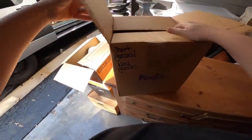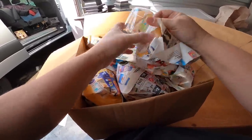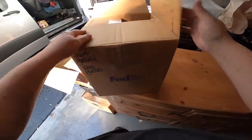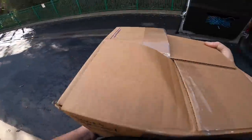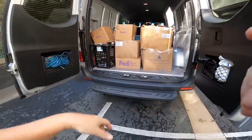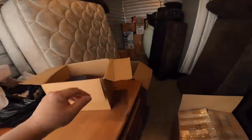Alright, next box. Short glasses and wine glasses. That doesn't sound too... not too sexy. Yeah, they're nice glasses though, but... yeah. Yep. I'm not even gonna go through that one, guys. So hopefully there's not a little lockbox at the bottom with, you know, thousands of dollars of money in there. Because it's going to the thrift store. That's where it's going. There's my little thrift store haul right there on the back. I'll just pull up, right out the back. Donate. Do my good deed for the day.